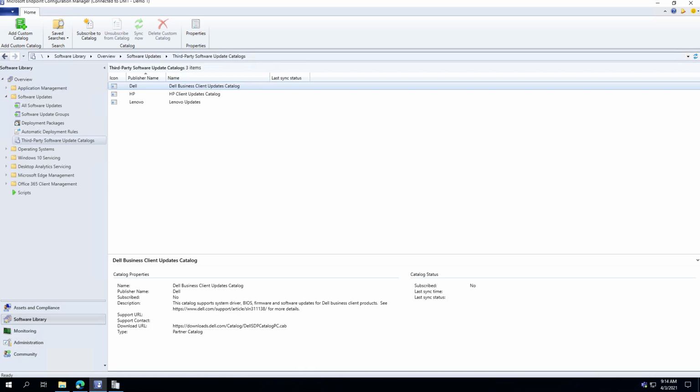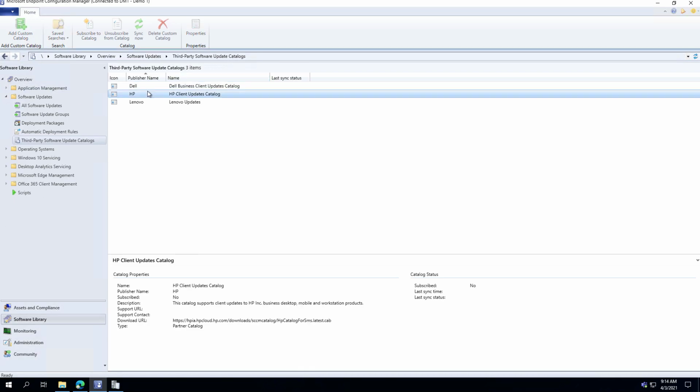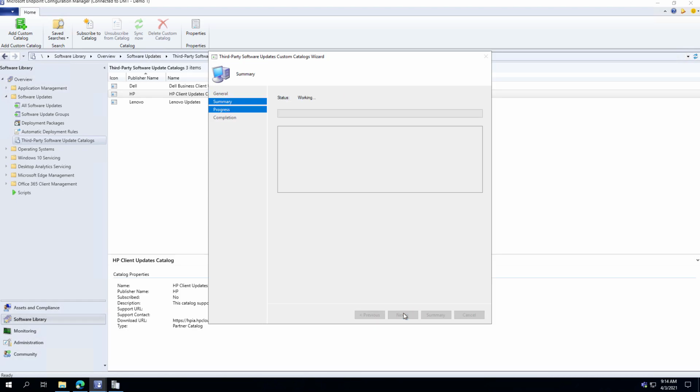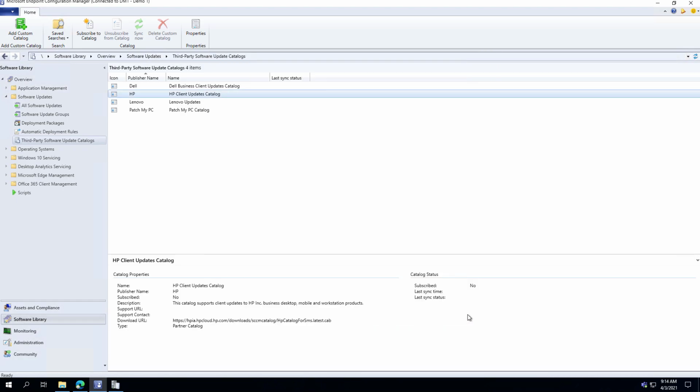So what I'm going to do for this example, just so I can demo this a bit easier without a massive driver catalog, we're just going to add a custom catalog, and we'll just use our actual Patch My PC catalog, and then we'll call out some of the caveats that you have to account for in the scenario that you're not running in SSL mode with regards to the certificate. So let's just paste that in, and then next here, and then OK.